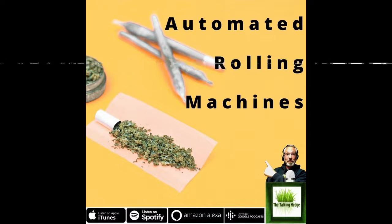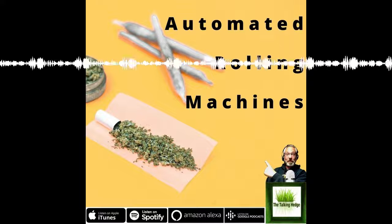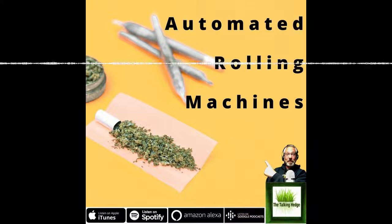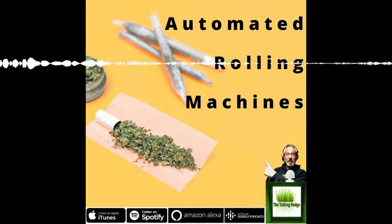Okay, moving on. So this is Custom Cones. They actually came out with their own. They're normally just kind of a cone provider, but they got in the game for machines too. So this one produces 1,800 to 1,300 an hour. Fairly bulky in its size. Uses robotics and all of that. You've got to just put the tower of pre-rolls, and it does the rest. So you just have one person in there.